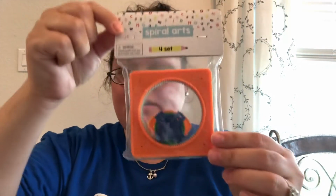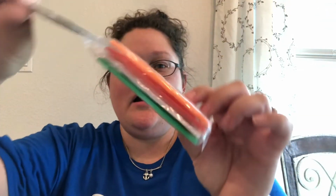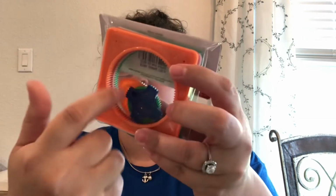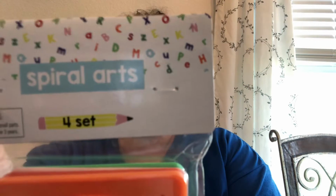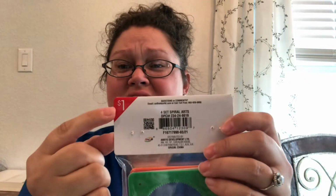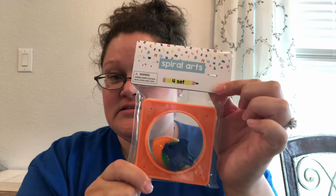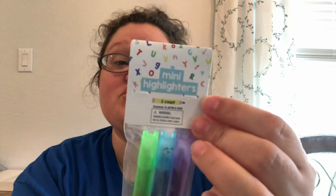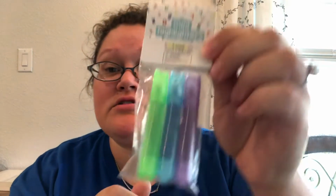So at Target, there are these spirographs, and they come 4 to a pack, 4 trays and 4 spirals. And here is the barcode. Now, these were in the dollar spot, and they were not marked. It says $1, but these rang up for 10 cents. And so did these. So I'm thinking anything that looks like this, for a teacher's treasure box or something for when kids are doing good, these were also 10 cents.